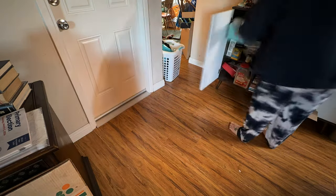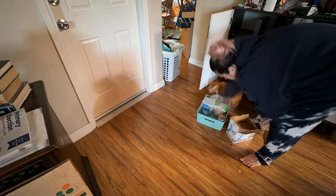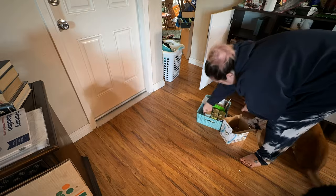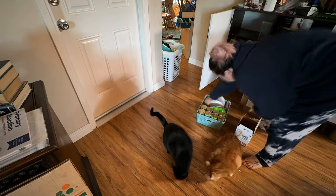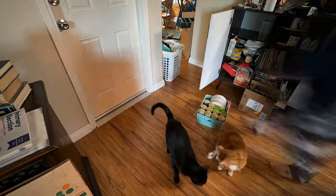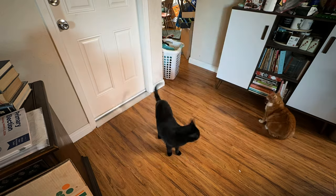Some of this stuff was donate. So that red bin that you saw me carry out, that was filled with stuff to donate. There was a lot of stuff that still needed to go into the office. So yeah, the office is still a big problem. And little by little, I am going through the office, just not showing it on camera.